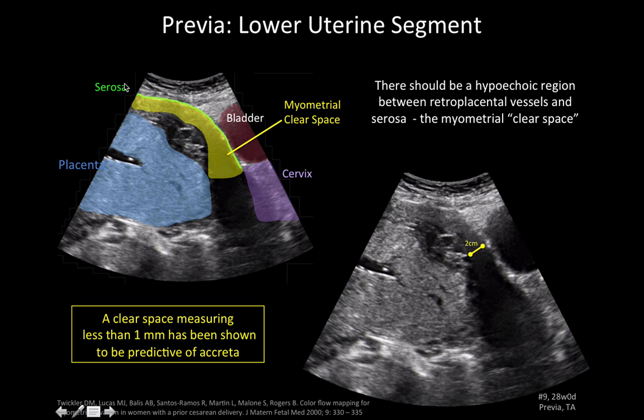That this yellow area is the myometrial clear space right here. And this clear space is measuring, if it's less than 1 millimeter, then that has been shown to be predictive for placenta accreta. There should be a hypoechoic region between the retroplacental vessels and the serosa, or that clear space.